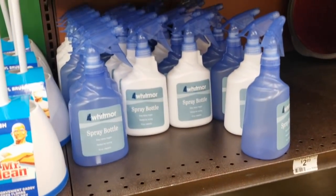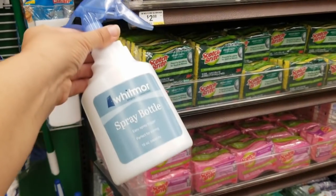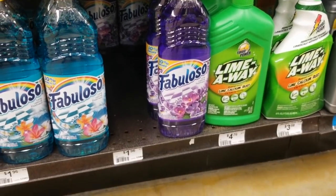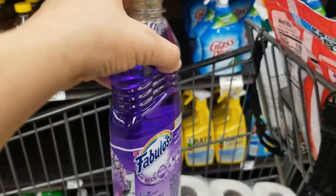These spray bottles are the perfect size. And the white ones are easy to write on with a Sharpie. And the size is not too big. The purple Fabuloso, it is fabulous. Perfect little narrow bottle to fit in the RV.